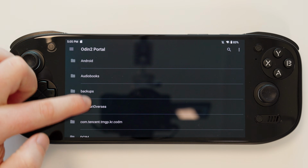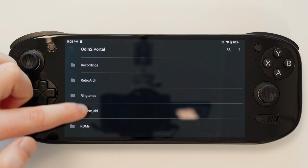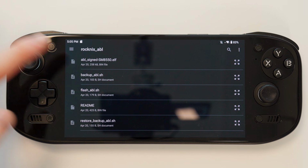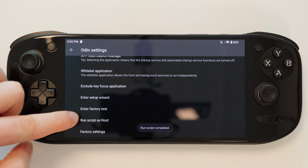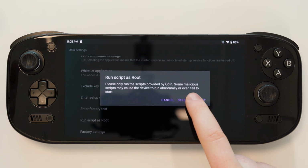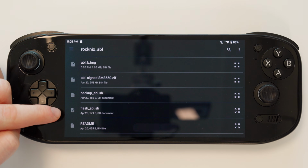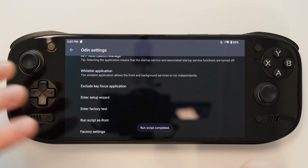You then want to navigate to that folder you just copied over. So on the main internal storage, come down to Rocknix ABL and select backup ABL. Run that script, which will only take a second. Then once again, run script as root, select a script. In that same folder again, we now want to choose Flash ABL. Hit the run button, and that's done.